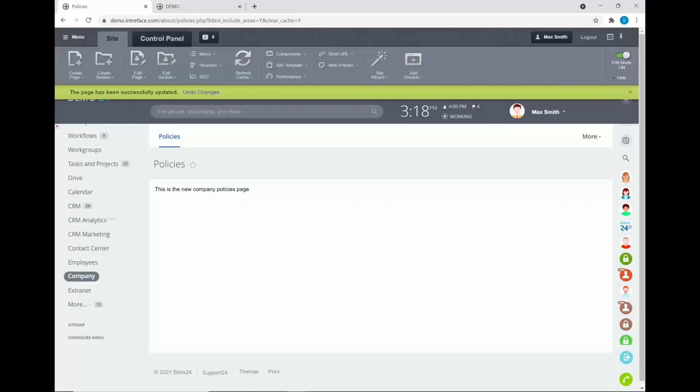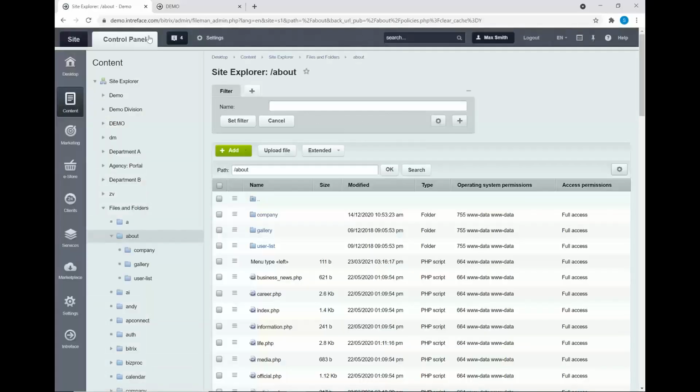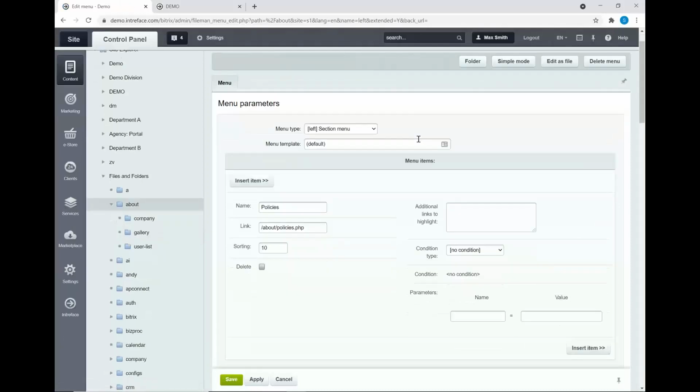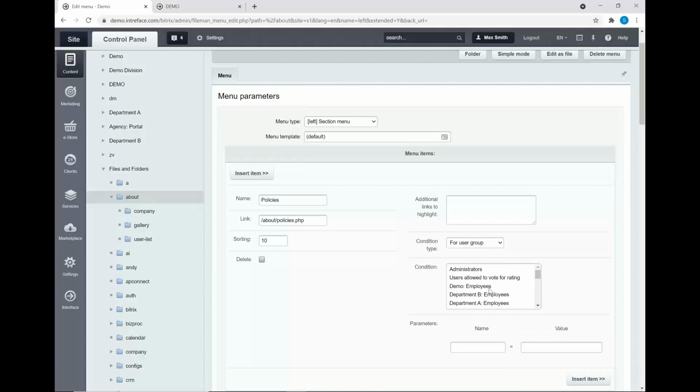And it may be that you want to restrict who's able to access some of these pages. So again, what you can do is customize what roles in the system are able to access these pages. So if we just go back into the control panel, and go back into the menu section where we built that menu item, and go into the advanced mode, what you can do in here is set conditions. So it could be that the policies page is only available to certain user groups. So I can then select which members and teams are able to access that particular page in the system.